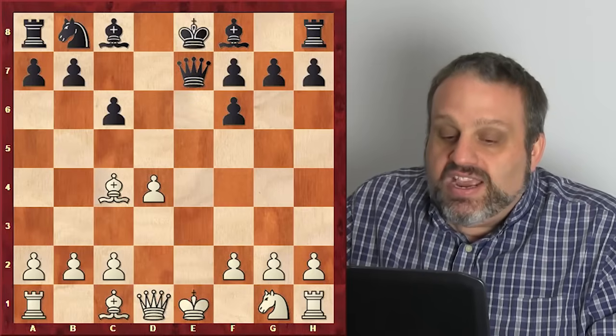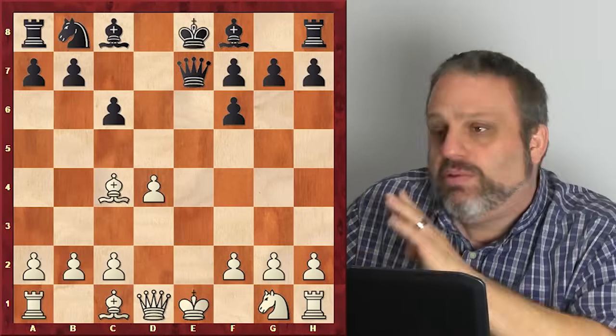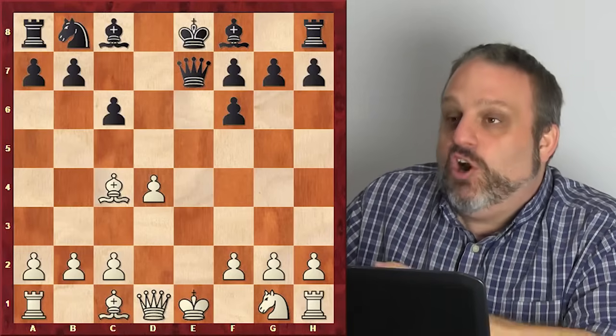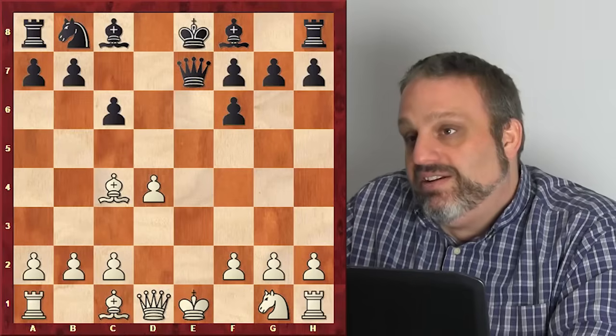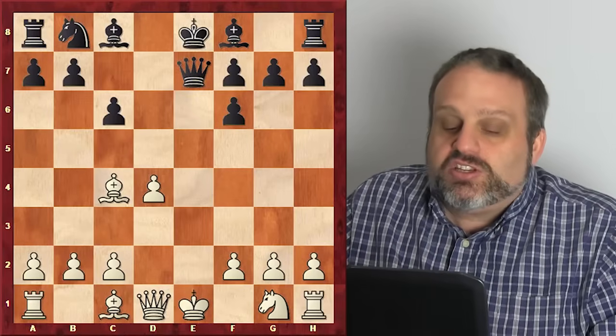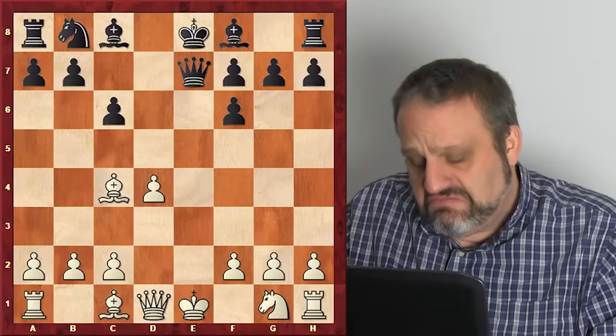Now, if grandmasters were playing, they only play 1 of the 7 moves. They don't play the other 6. The other 6 are bad. That's a good opening trap. 6 out of 7 moves are bad. Now, this one's obviously bad. But there's 2 bad moves that people have played and then they resign.